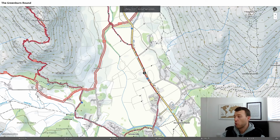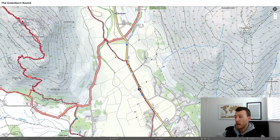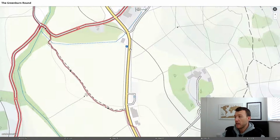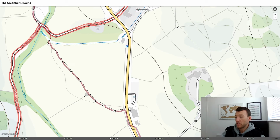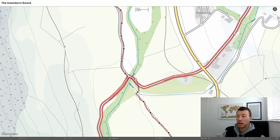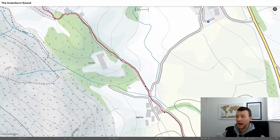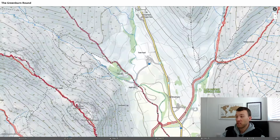But a quick look at the walk anyway. As you can see, parking. And I've started there. Here's where the Traveller's Rest is, which comes up as a cafe. But yeah, facing there, you cut across the field. You pop over a little stream and you walk up a road for a while, past some houses, before you start heading up to the first fell, which is Steel Fell.